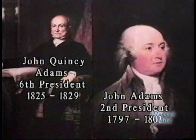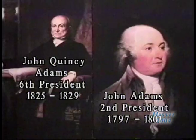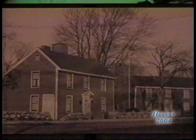Nearly identical, the birthplaces of our first father and son presidents, John Adams and John Quincy Adams, were brick homes covered with clapboard siding, enlarged with rear lean-to additions. Multiple fireplaces and small windows protected the inhabitants against New England's cold winters.